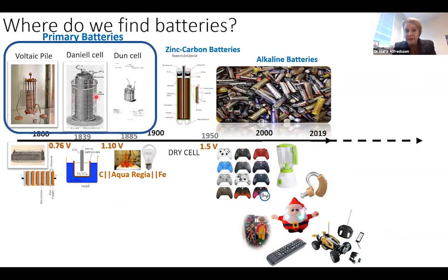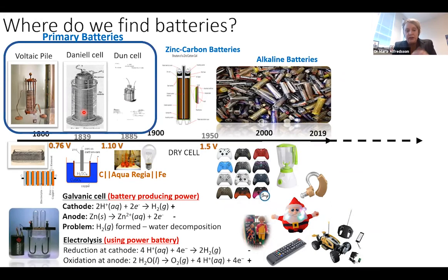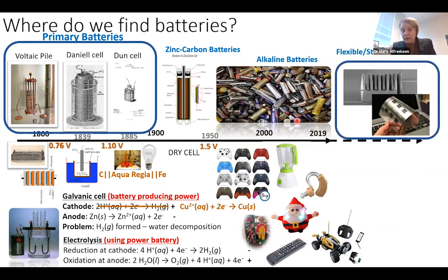The same with the Daniell cells, the Dunn cells, all these that were the first batteries produced. They were big and bulky and very heavy. So something needed to be done, and research, development and innovation made them smaller. Today we have an alkaline battery that is the size that you would have at home and know about. We also have coin cells, of course, and I will come back to that. So that is where we are today. But where do we want to be in the future? We want to have something like this.